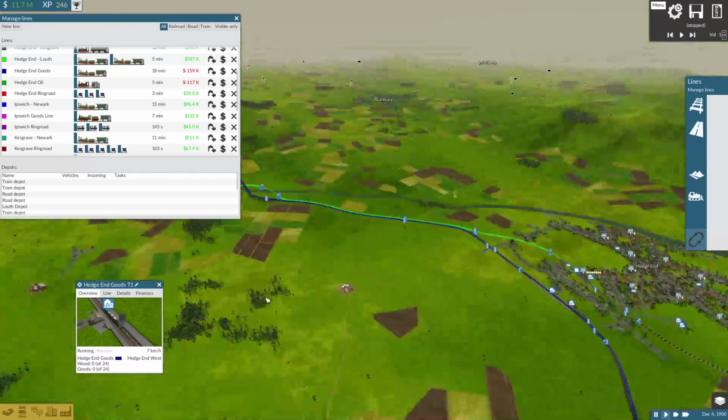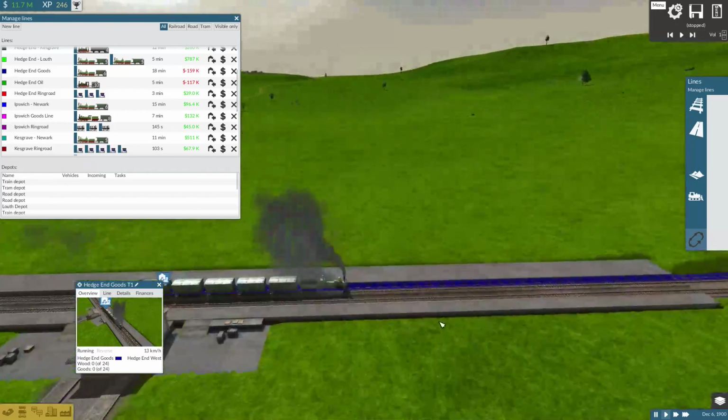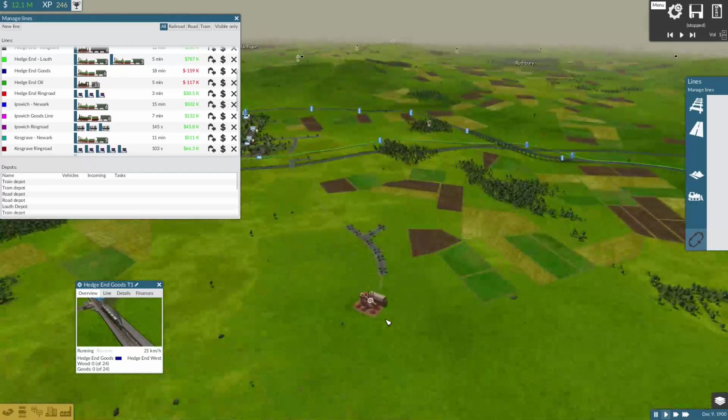Where is that train? Is he going out there, is he? Oh, he's out there. There he is. Right, he's just dropped off his goods. Did he have no goods? No, he couldn't have had no goods.